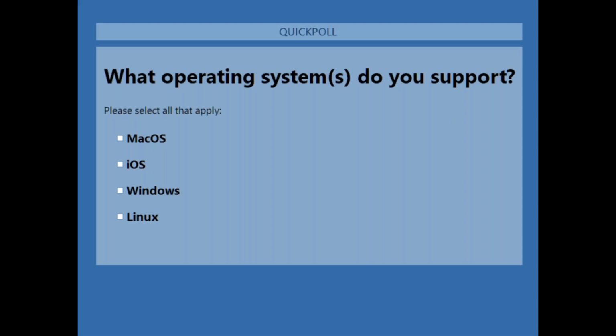All right. What operating systems do you support? Mac, iOS, Windows, and Linux. We do support all of those, and we'd like to know how focused each of you are in those areas. 100% of you so far using Windows, but a good mix, 30 to 40% of the others.